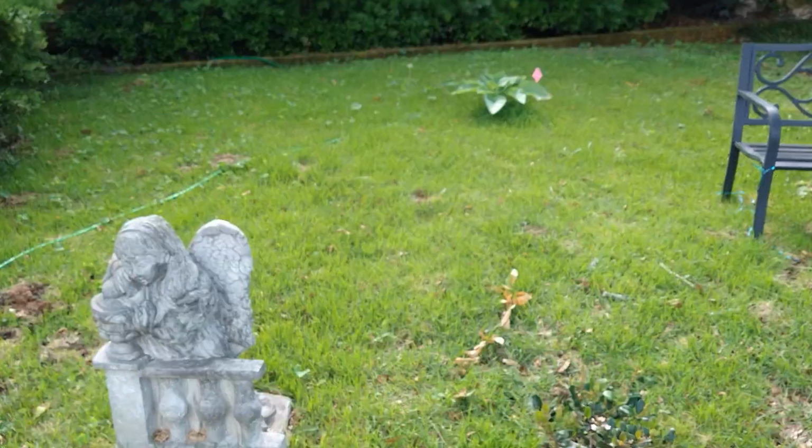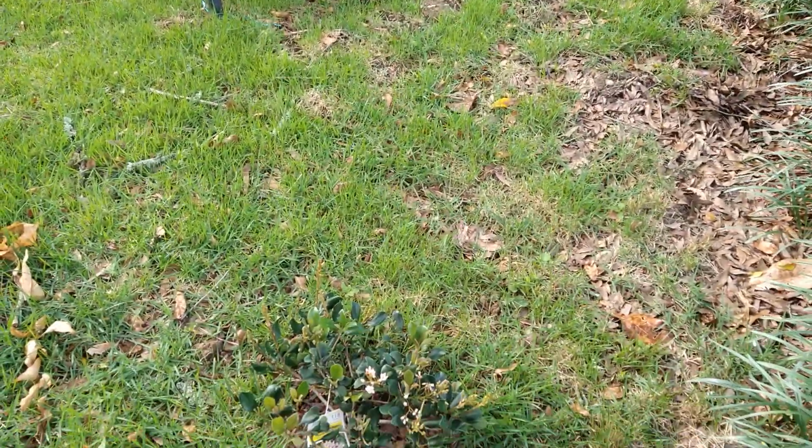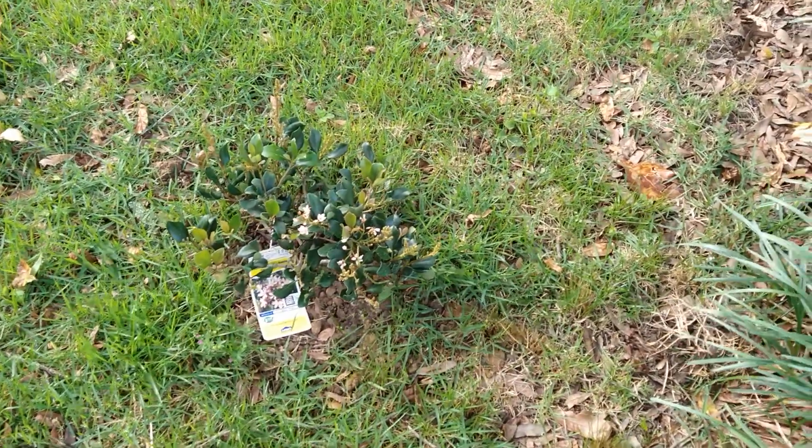Okay, I'm on the other side of the house now. Other side of the front porch. Yes, the front porch. Okay, I was headed to the other side of the house, and MARYSUE hijacked me.